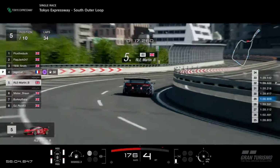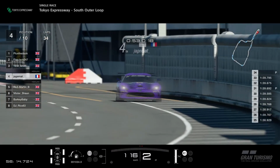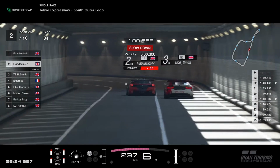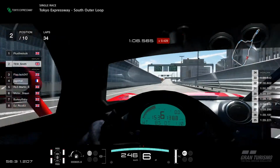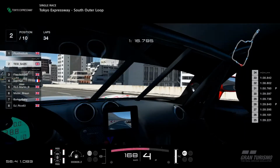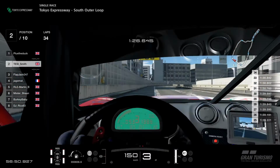As we see, Juggernaut has gone into the pits and the camera won't focus on him. Tires did die off in the end, but nothing too bad. Smithy there, following Flapjack quite closely. As we see, Flapjack's tires are starting to run off. And where is the... there we go, camera malfunction. Smithy's well ahead. Oh, look at how deep Smithy goes. Almost hits the wall on the outside.